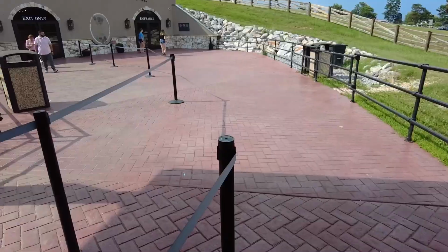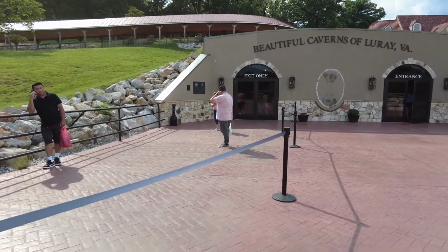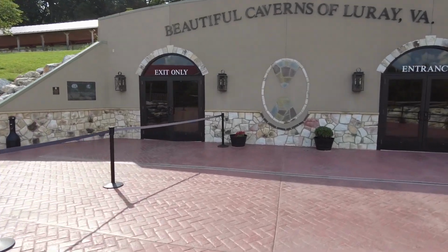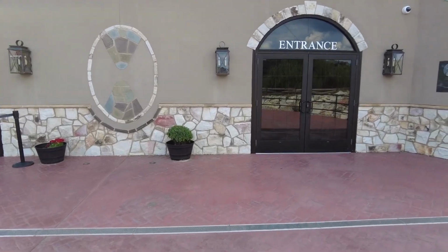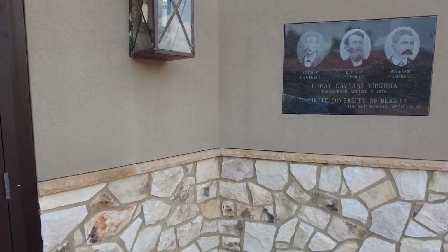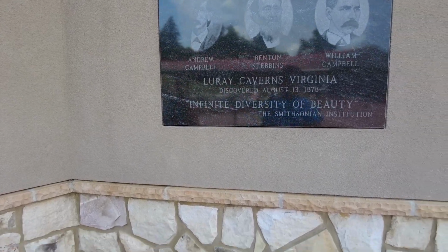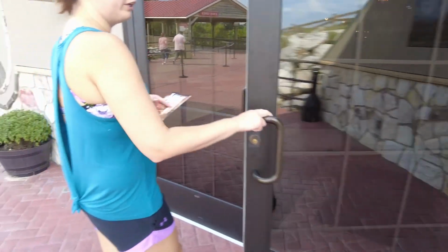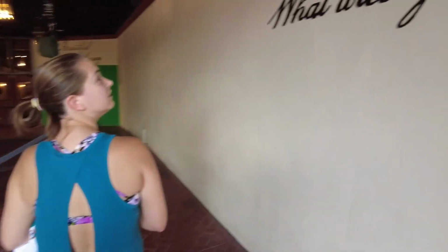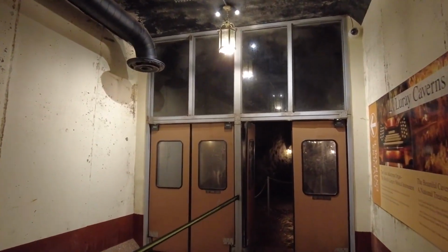Oh yeah, big. Here we go. Here's the entrance. Beautiful caverns of Luray. So this must be the people who found them. Discovered by Andrew Campbell, Benton Stebbins, William Campbell, 1878. Going in. Get our picture taken. So, going down in.